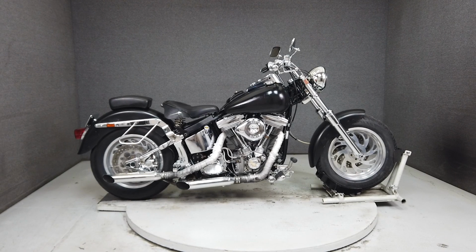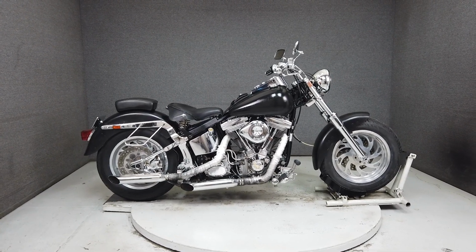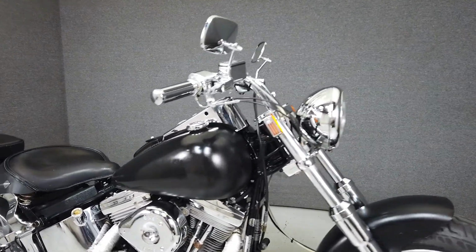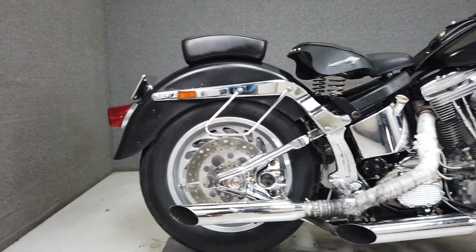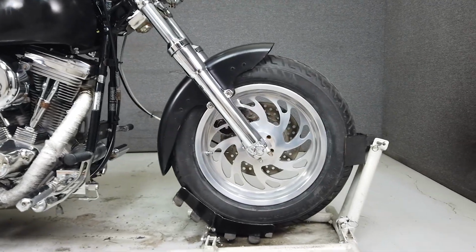This 1988 Harley Davidson Heritage Softail Classic with 32,429 miles passes New Hampshire State inspection and runs well. It's been upgraded with an aftermarket exhaust with a header wrap, S&S Super E carburetor, aftermarket wheels, chrome forks, chrome calipers, a front fender, turn signals, headlight bucket, T-bar handlebars, and steel braided brake lines and chrome switch housings.